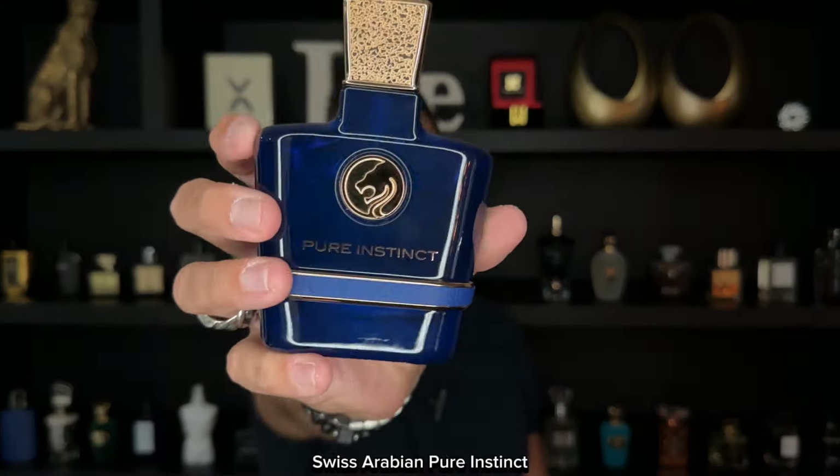And now you think, whoa, look at the bottle. And Swiss Arabian, it sounds so expensive and it looks so expensive because the bottle is pretty, right? In my opinion, it's a very nice bottle. But this is actually very cheap. You can get this for about $30 to $40 actually. It smells amazing. It lasts a very long time, especially when it's macerated. It will last for 12 plus hours and it smells unique at the same time.